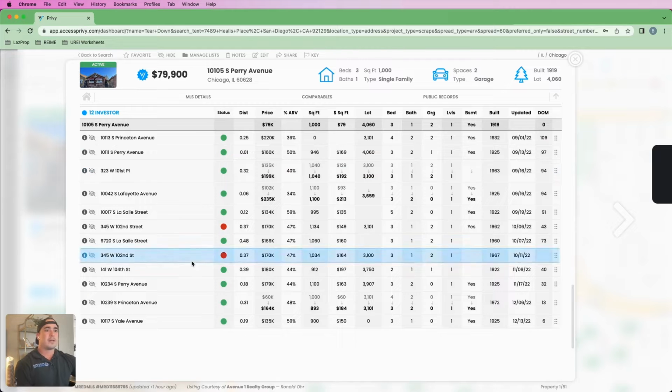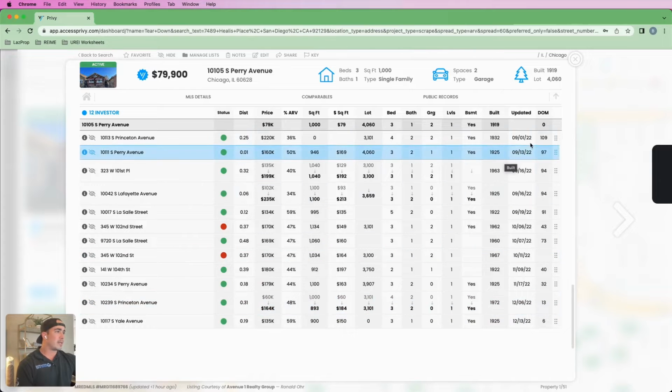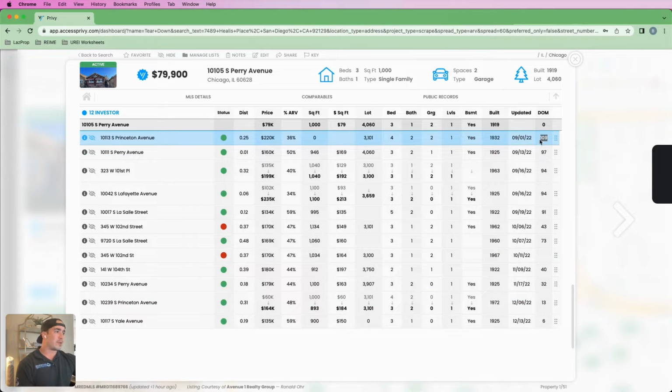Okay, good. All right, so we got a good amount of activity again in this area. It's really, really nice to see. All right, and we've got one here, 109 days on market. That is pretty long. Don't want to see that, but I would say probably the average is coming in at like 75 when we bring everything together.